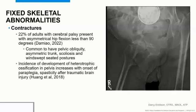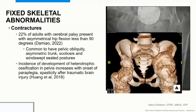So 22% of adults with cerebral palsy are going to have asymmetrical hip flexion less than 90 degrees, and they're going to also have some other pelvic obliquities and asymmetric trunk that goes with that. And then the incidence and development of heterotopic ossification in the pelvis increases with the onset of paraplegia, spasticity after traumatic injury. And this is one of my clients who developed that within 9 months of his injury at the age of 21. And so had to have a lot of that surgically excised. But it made positioning and use of his wheelchair extremely difficult.